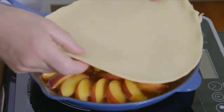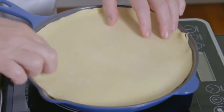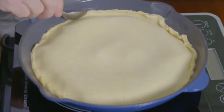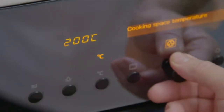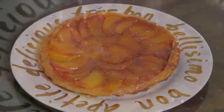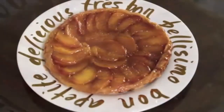Next, I top the peaches with a circle of puff pastry to cover them and ease the sides of the pastry down between the peaches and the pan. I bake the tart in the oven at 200 degrees for about 15 minutes. Then I rest it for about 10 minutes before turning it out. This tarte aux pêches is a delicate, fruity pleasure.